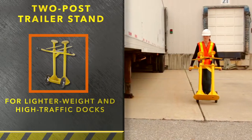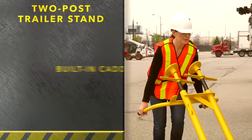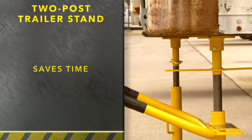Where the added stability of a two-post solution is preferred, IRONguard's two-post trailer stand with its built-in caddy and 100,000-pound rating is a strong, easy-to-deploy option that can save valuable time on the dock.